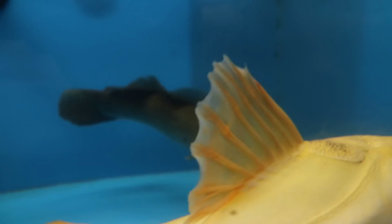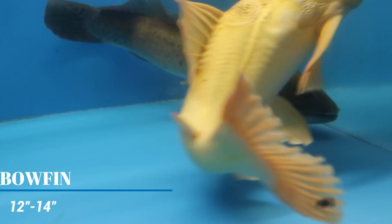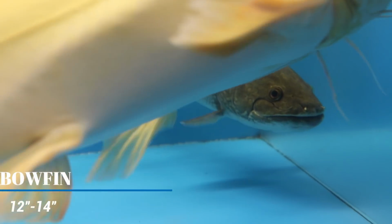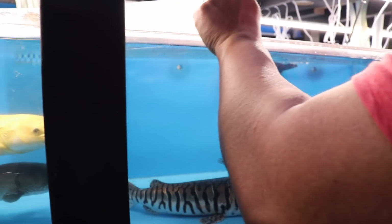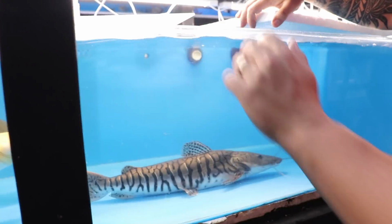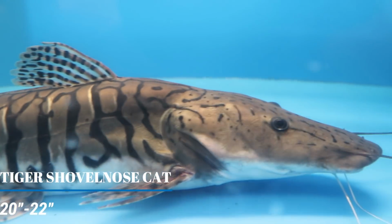We have that wild caught bullfin that's already treated, ready to go, eating frozen foods. Where's his face? There we go. He's pretty good too. He's about 14 inches. Now over here, we have one of the monsters. We have a tiger shovel nose, and this guy is about 20, 22 inches.